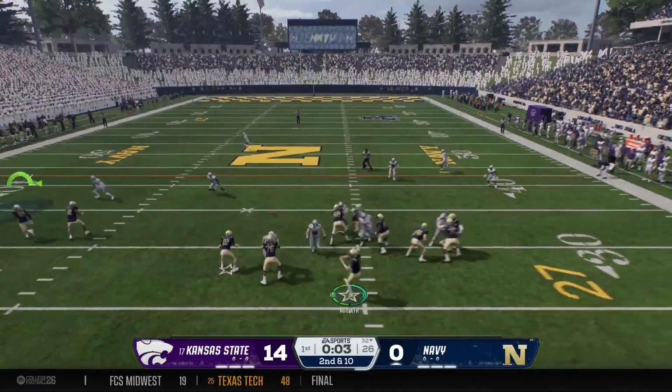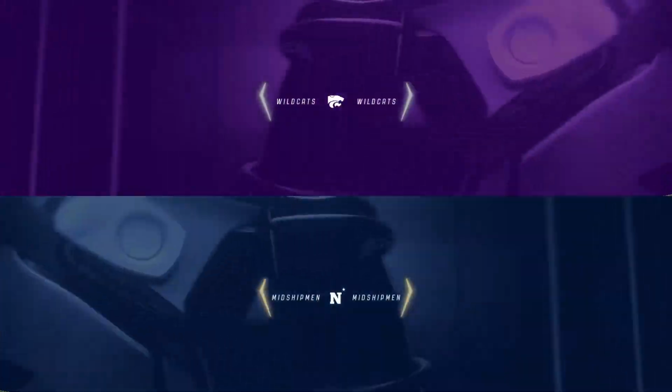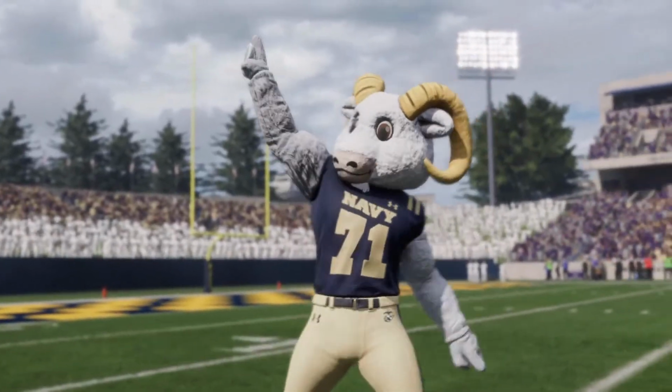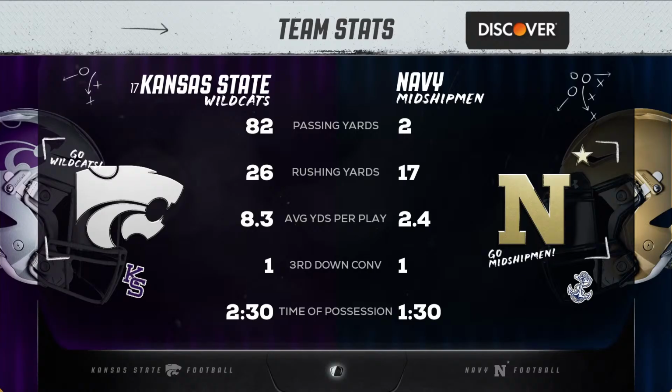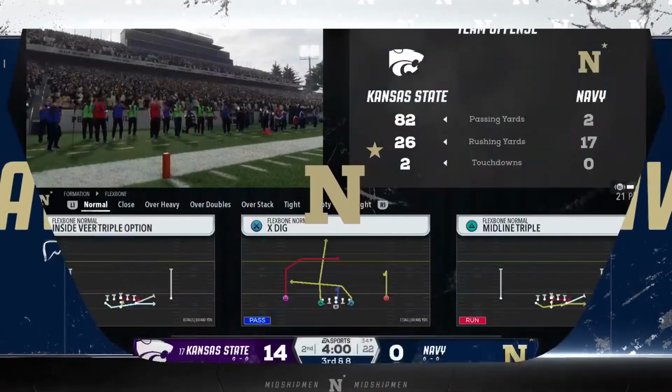Back to pass, it's Horvath. Working that left side now. And a good job of coverage by that defense, just a short pickup. Guys, it's Kansas State who carries the lead into the quarter break. Really strong performance so far to be able to build a lead here in the first period as we look at the stats.